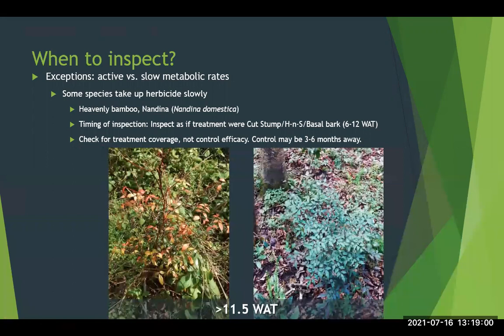And our third exception plant is heavenly bamboo. This one's less common on inspections that we've done, but the photo on the left shows a plant that is almost 12 weeks after treatment, and it's lost a bunch of leaves towards the top. The lower leaves are attached but discolored, and they're even looking a little bit droopy. Whereas the plant on the right did not receive adequate treatment, and it's pretty much looking the way it should as a live plant.